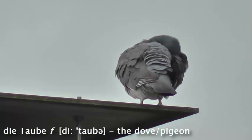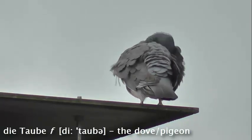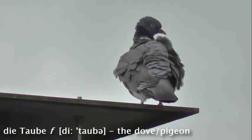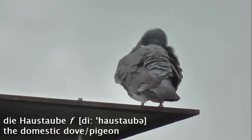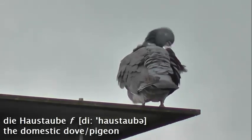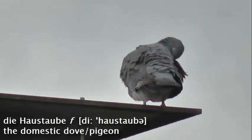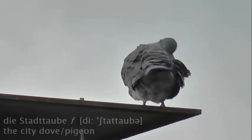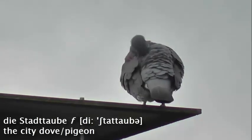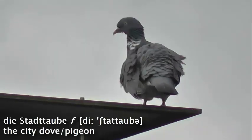The dove is die Taube in German, and it's a feminine noun. And this is a special kind of dove. It's a domestic pigeon or domestic dove, and in German we say die Haustaube. We also say die Stadttaube, the city pigeon or the city dove.